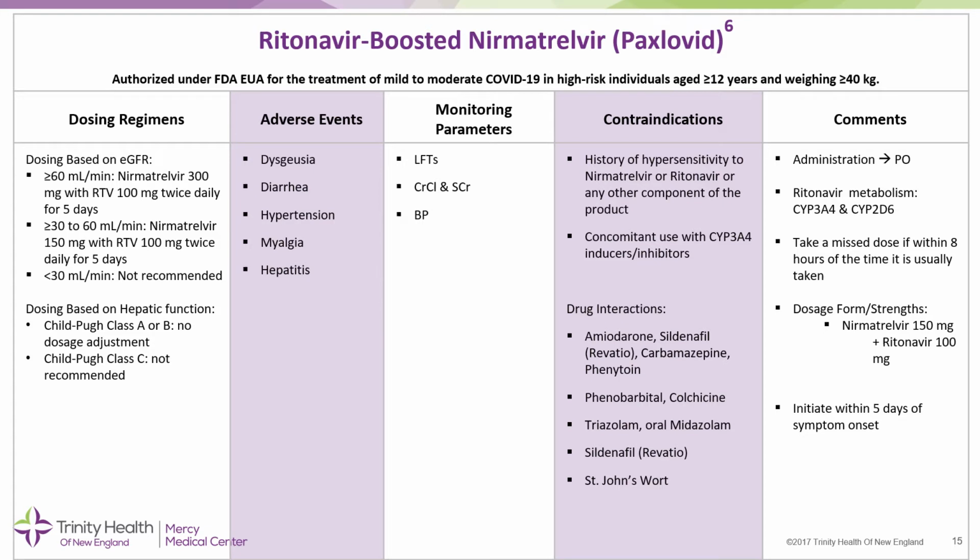Also, concomitant use with CYP3A4 inducers and inhibitors is not recommended at all, since this medication is metabolized by CYP3A4 and that could possibly lead to some drug interactions. Those drug interactions include amiodarone, phenytoin, carbamazepine, phenobarbital, oral midazolam, and St. John's wort.